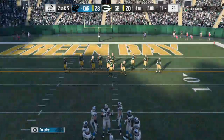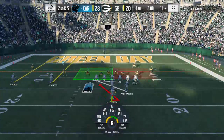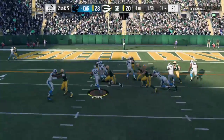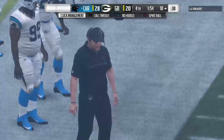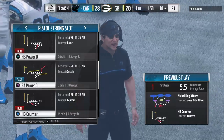So they complete the pass, and now they face a 2nd down. Out of the pistol, McCaffrey. And he'll get this one down to about the 10-yard line. It'll only be a gain of a yard, and it sets up a 3rd down and 4 now.